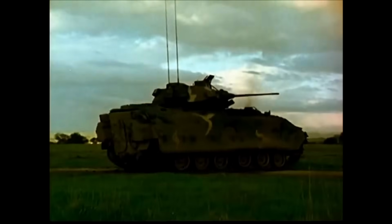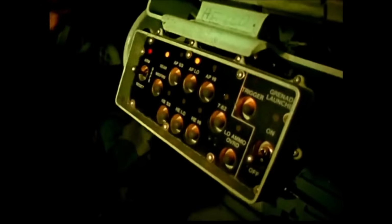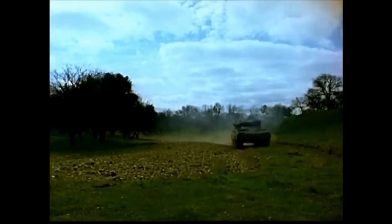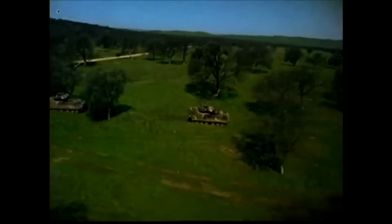M2 Bradley. The Bradley program began as a direct response to the Soviet BMP and would become the culmination of a new generation of armored fighting vehicles built by the United States with new technologies. It was intended that the Bradley would be able to easily keep pace with the M1 Abrams tank, enhancing American units' capability in combined arms warfare.